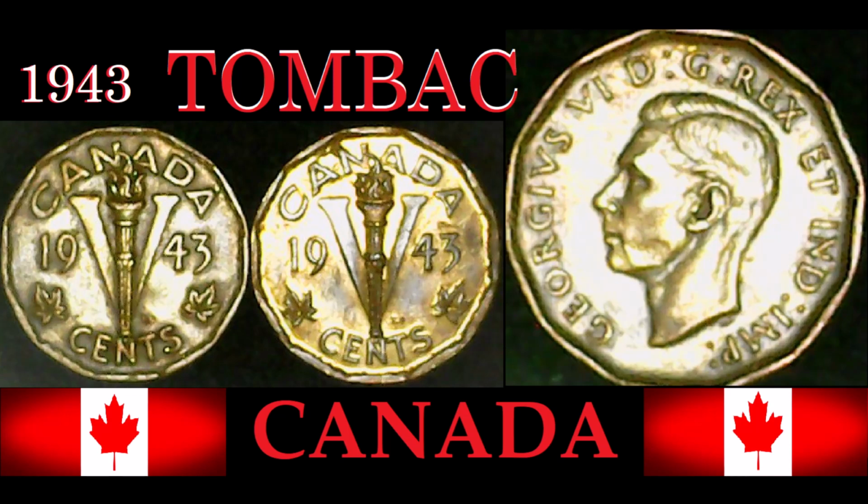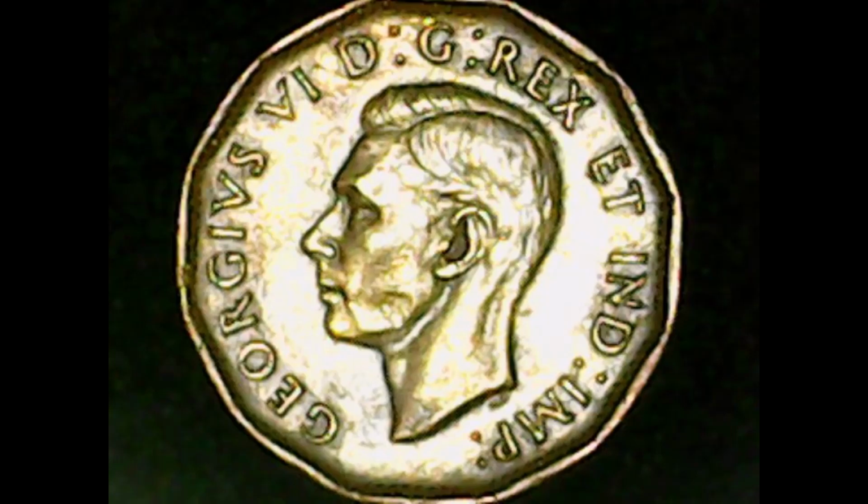Anyways, let us go to the coin now. Let's go to the obverse of the coin today. Going up along the left-hand side, it says George the Sixth, DG Rex ET Ind Imp, which basically means George the Sixth, by the grace of God, King of all the Britons, and Emperor of India. There you go.